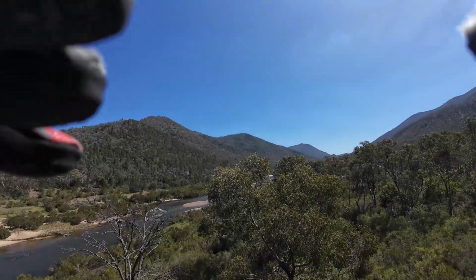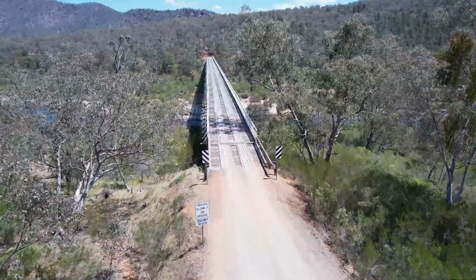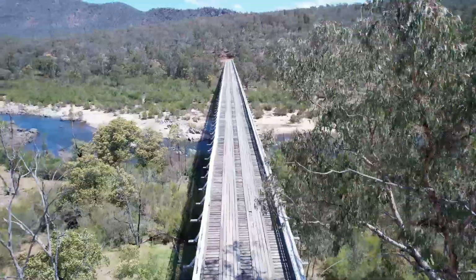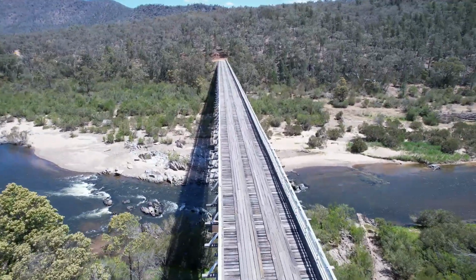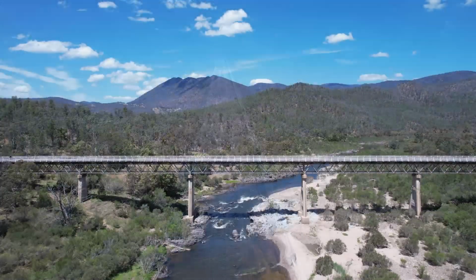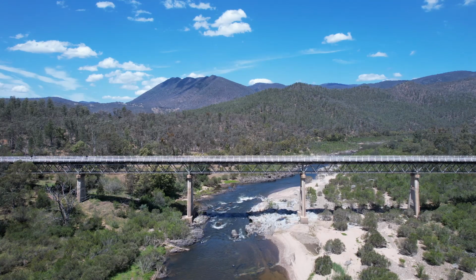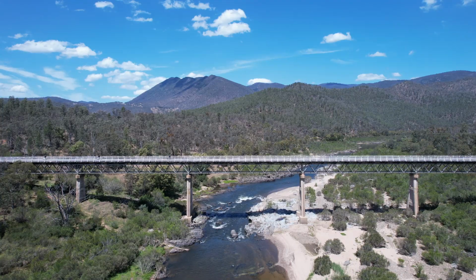Let's see if we can have a look. Now, this particular bridge was washed away in 1935, and this bridge isn't very much taller than the original one, so it must have been significant water through this valley to wash it away. Before they put a dam in the Snowy River, just to get all the snow melt from the alpine region around Mount Kosciuszko.